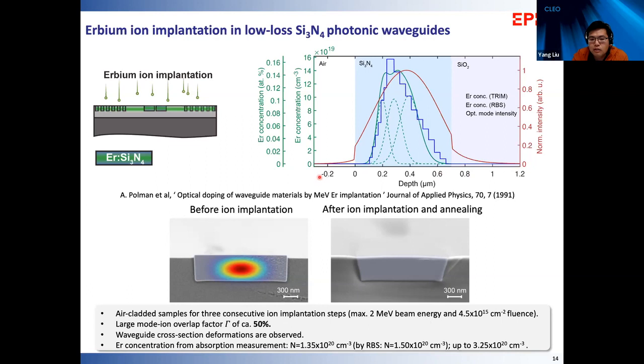The axis is from the top, so the vertical direction from the chip up to the bottom. So in the end, this widely distributed erbium ion distribution can have a very large overlap with the optical mode, which is the fundamental mode in this waveguide indicated by this red curve. So we can have a very large overlap factor approaching 50% in this case. And we can achieve a maximum doping depth around 400 nanometers with 2 MeV beam energy in this case. And we use RBS, Rutherford backscattering spectrometry, to verify the concentration to be well matched with the simulated concentration.